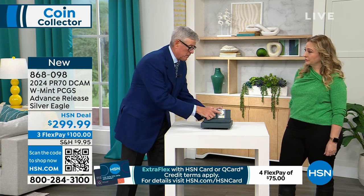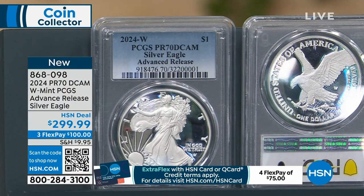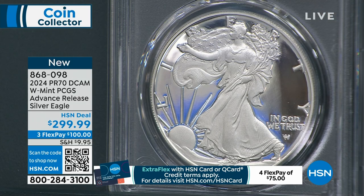So when you take a popular coin, with advance release, graded by PCGS, with absolute perfection, now there's your opportunity as a collector, and you have to understand, it ends very quickly. People are saying, do you have advance? No, those sold out. That's why you have to watch every single coin show for a moment like this.